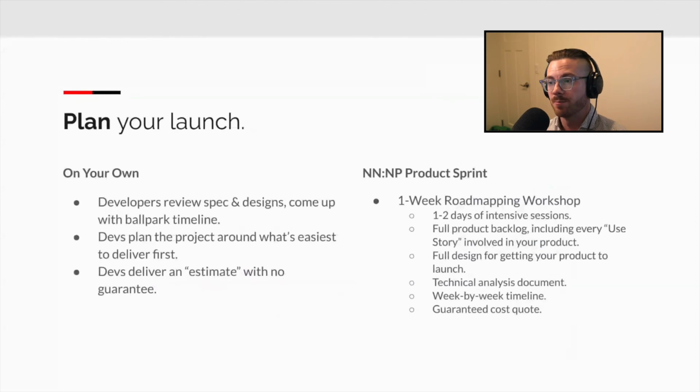Week 3, planning. We're going to plan for launch. Now, on your own, you would take your spec to developers with the designs that you've done, and they would come up with a ballpark timeline. Devs would plan the project around what's easiest to deliver first, and they would deliver an estimate with no guarantee.